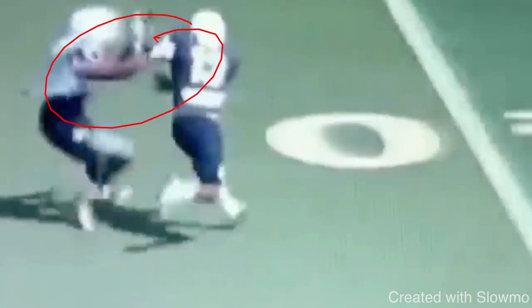Can you work your hands throughout the route? Can you work that second level release where you're constantly fighting those hands, constantly getting the DB's hands off of you, and then when you get to the top of the route, you attack him at that point of control. You swat him at the back of that shoulder, back of that elbow, maybe back of that hip. You don't push and extend. You're just fighting those hands. You're swatting him off, working that hand technique. That's what can get you separation, right?